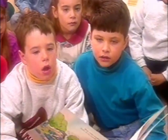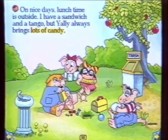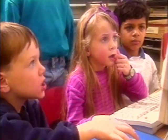Marianne's love and knowledge of children's literature give her special insight into the role of technology for language and reading development. Technology is another way to surround children with language, having them see words on the screen, interact with print on the screen, is another way to immerse them in the language.